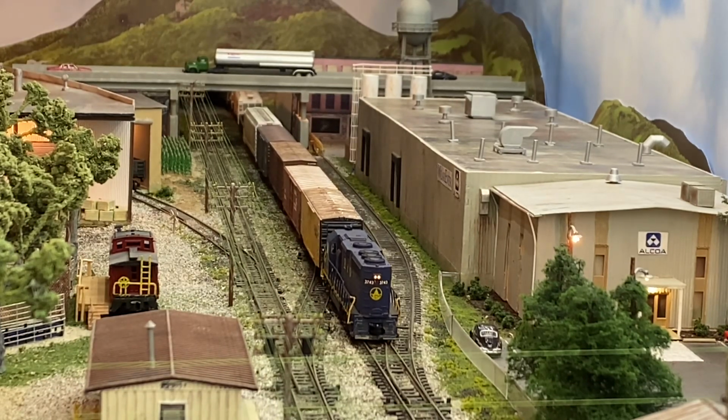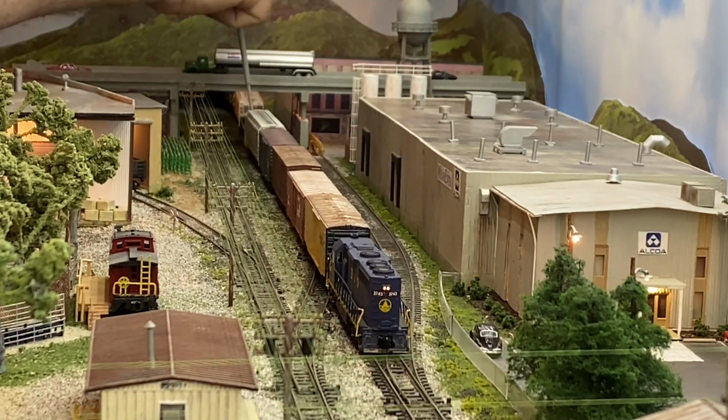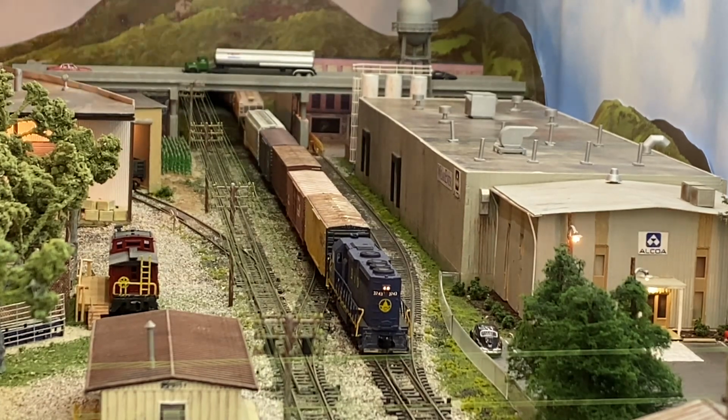So unfortunately, the covered hopper was underneath the overpass. So I had to pull up to where I could uncouple it. Something that the railroad doesn't have a problem with.